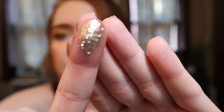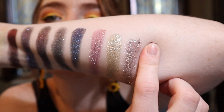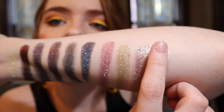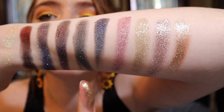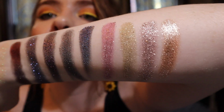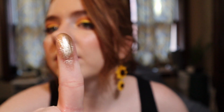Next we have the shade Air Glow. And here is what it looks like on the finger. This seems to have like a bit of a bronze tone to it. Like I feel like these 3 look the same in the pan, but as you can see, there's definitely nuances to these shadows. This has a bit of bronzy brownness to it. And then here it is on my finger. Again, like liquid metal. So pretty.